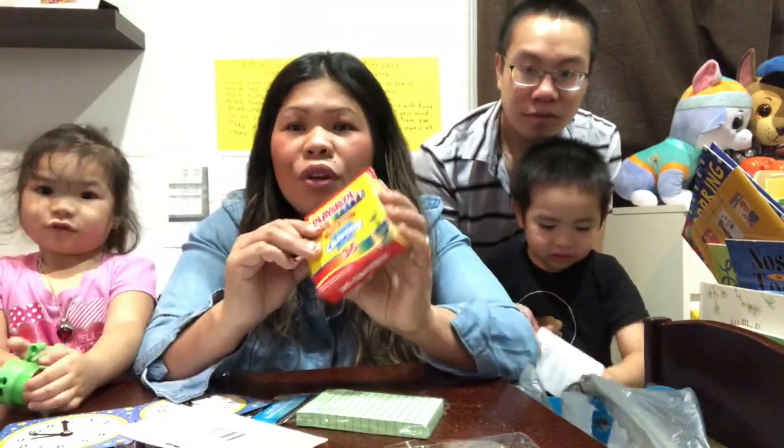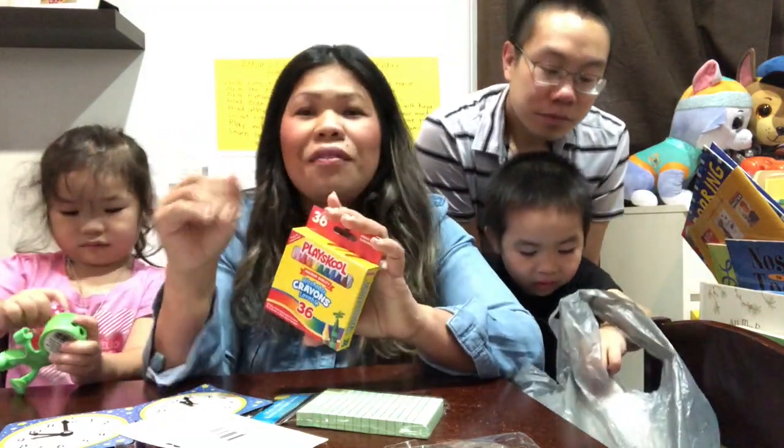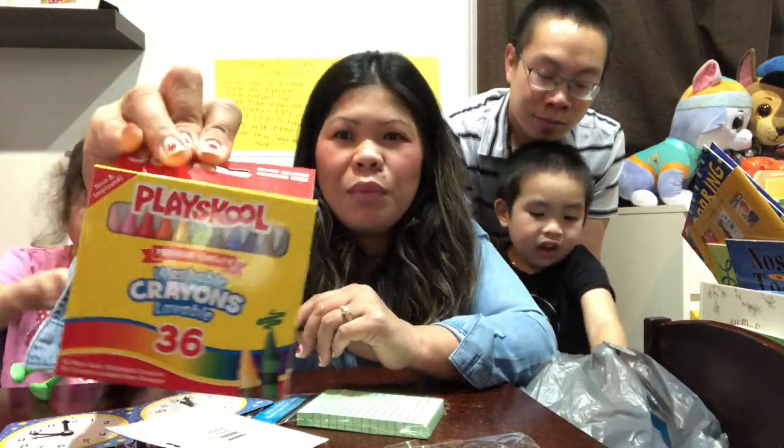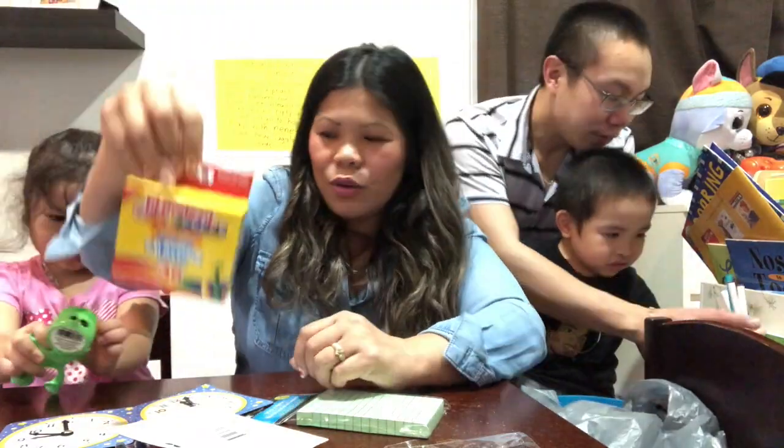So, trivia for you guys. If you don't want your kids to have that kind of accident, make sure that you buy the washable. I always buy washable. This is also $1.25 and there's 36 in it.